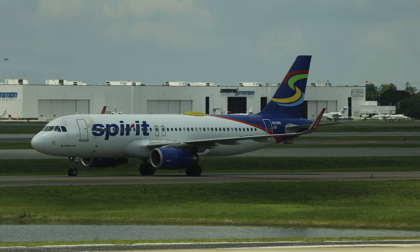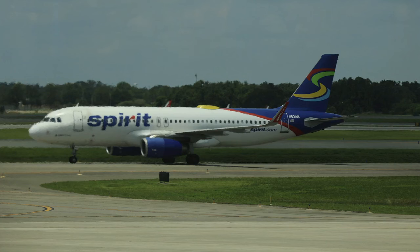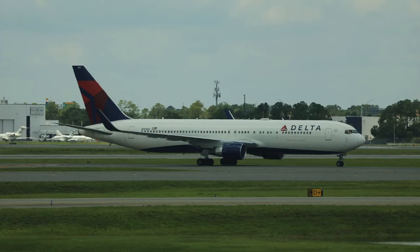And as we proceed, here's a Crown Spirit Airbus A320. These have hung around for quite some time. I'm filming this in late March 2024, and these are still around, so much so that I even got the fly ones on the lookout for that trip report.